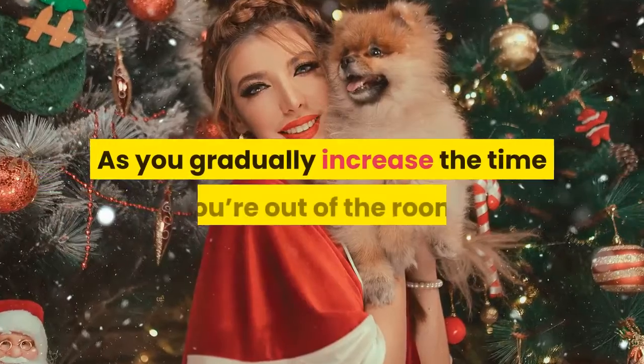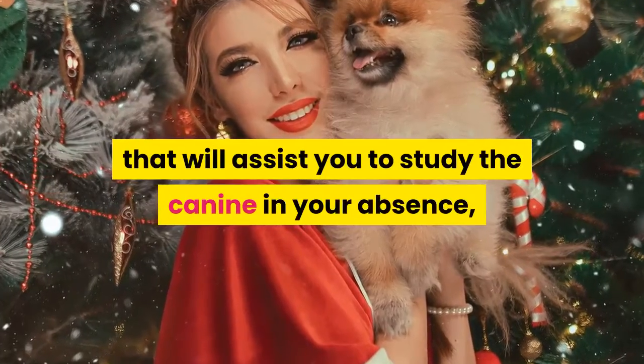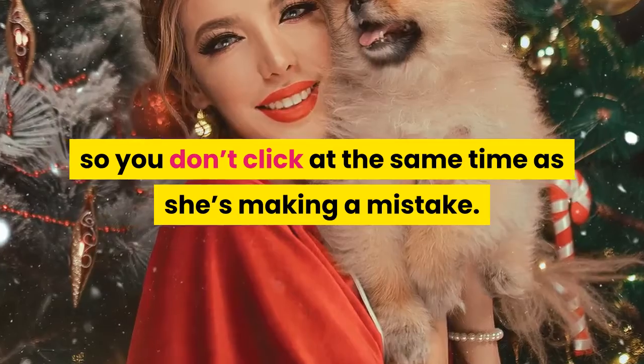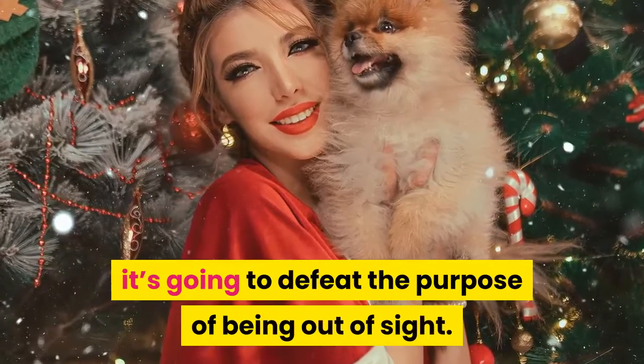As you gradually increase the time you're out of the room, you can set up a mirror at an angle that will allow you to watch the dog in your absence, so you don't click while she's making a mistake. Be careful: if your dog learns that she can watch you in the mirror, it will defeat the purpose of being out of sight.